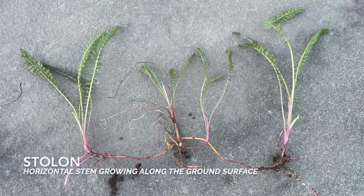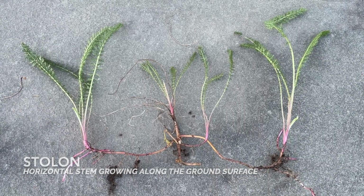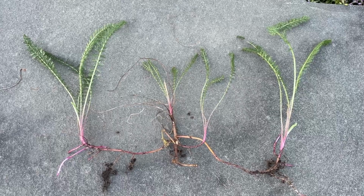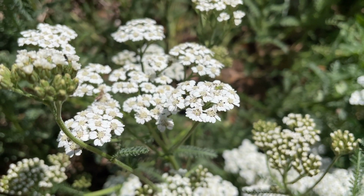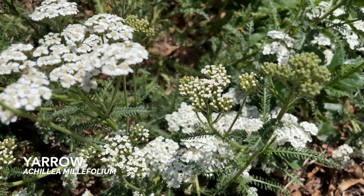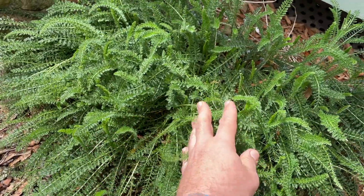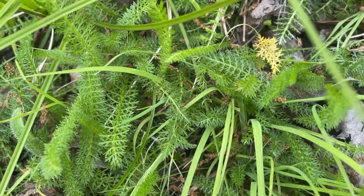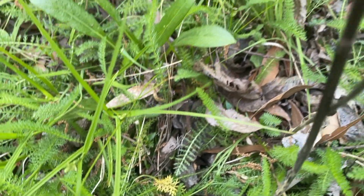Someone once described a stolon to me like an umbilical cord, this organ that carries water and nutrients from one plant to a clone of itself. You can see how stolons make one of my favorite ground cover plants, the yarrow, so successful with occupying space in the landscape. The stolons allow it to walk its way through the garden and around other plants to really occupy space.